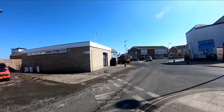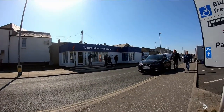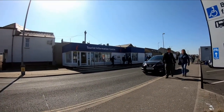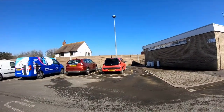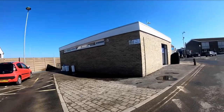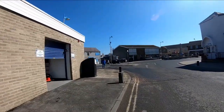We start in the Station Yard car park, which is the location of the Tourist Information Centre and the public toilets. As the name suggests, it was once home to Seahouses Railway Station, which was the terminus of the North Sunderland Railway, a branch line between Chat Hill on the East Coast Main Line and North Sunderland Harbour.